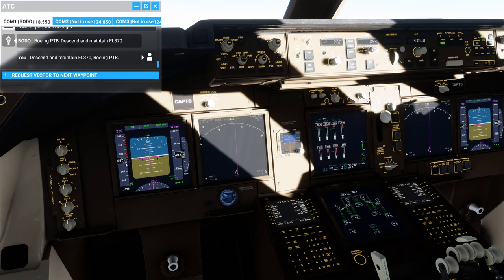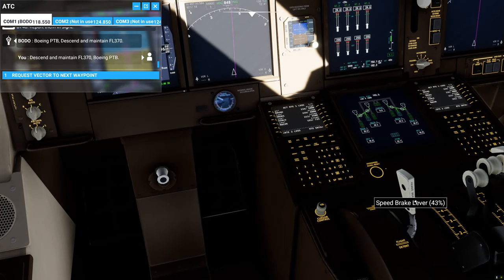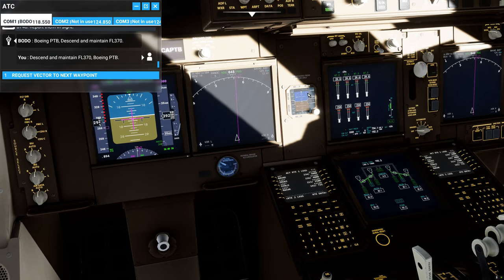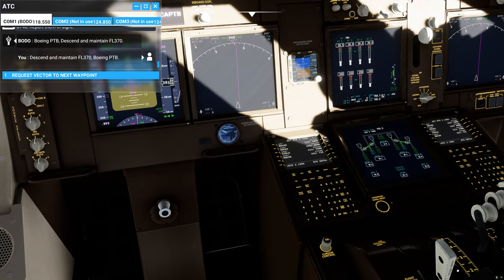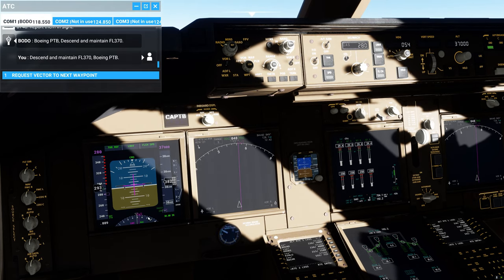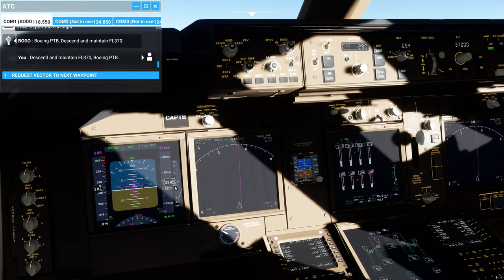So what you should be doing is ensuring that you're hitting your target of 280. If you're not, start to use a speed brake to bring that down. The throttle is at its lowest, so the plane can't help itself any further. Again, we need a bit more. You can see the engines here, very, very low. We are now starting to come down, and we're getting into 37,000 feet.